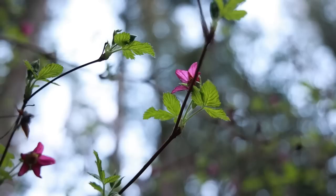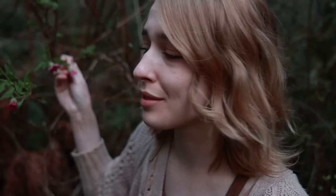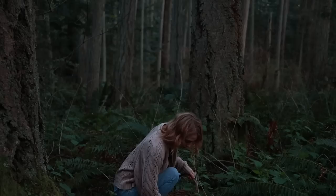The salmonberries are coming in. Right now it's just their beautiful blooms, but soon they'll be full-blown berries. They are among my favorite out here, maybe coming in second, or at least next to huckleberries. They're so beautiful this time of year, and it's a true sign of spring.